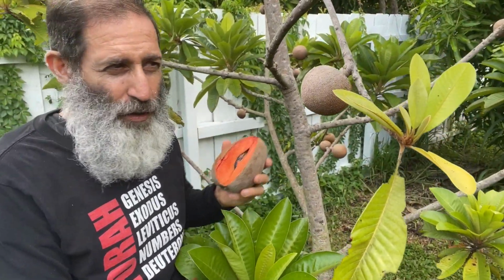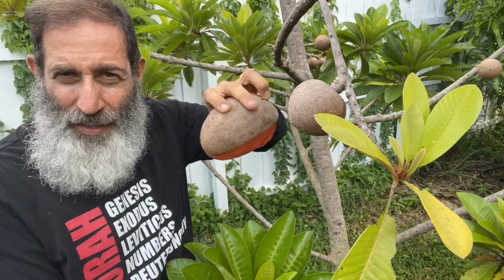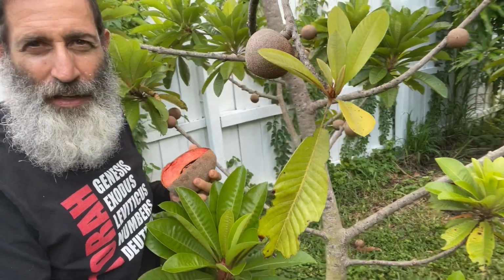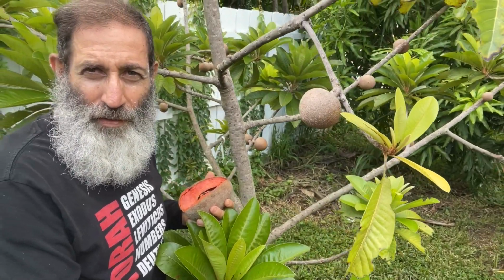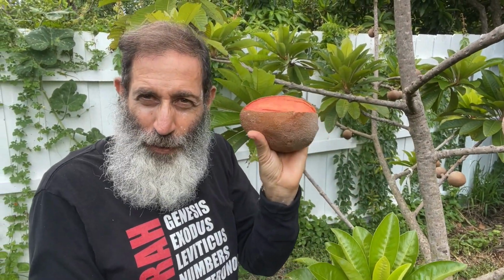And there's a bunch here. These are for next year. See how much bigger this is? So this was this year's, and that's for next year's. It's already on the tree, and the tree's kind of loaded. There's a bunch of them for next year. So that's really exciting. My first mamey from my own first tree.